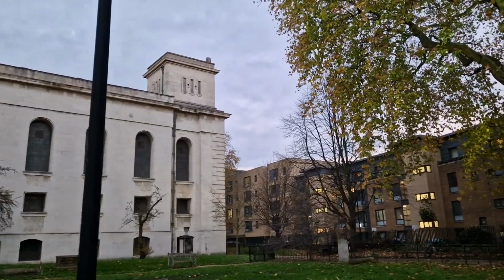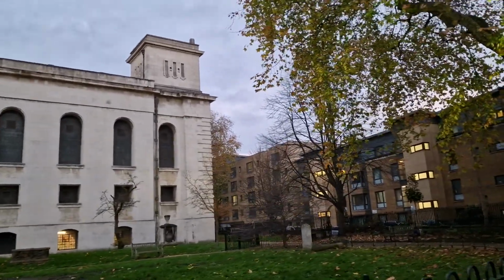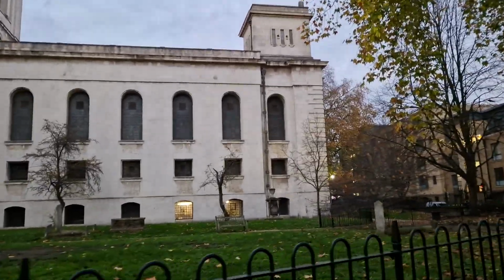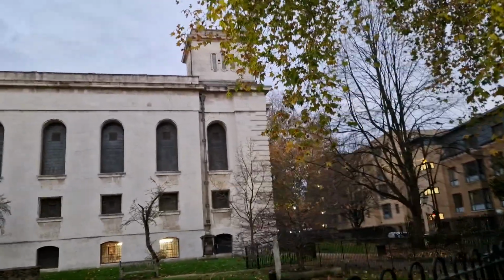Even the vicar says, if you look at St Paul's alone and some of the other engineering feats of just a little before this time, because this church is 1750s, then that one doesn't hold water, so to speak.